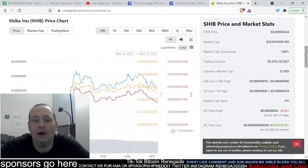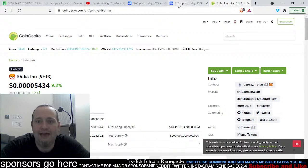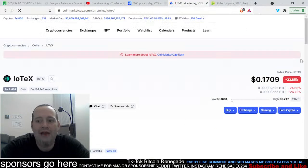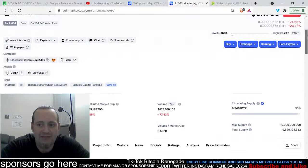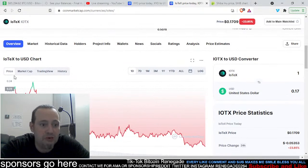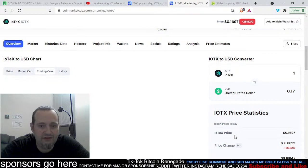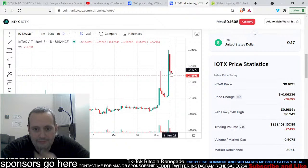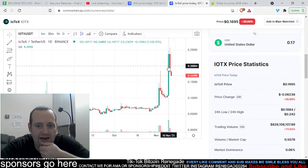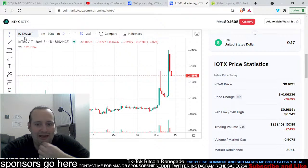So, yeah, sorry, getting back to IOTX for a second. Everywhere that it's IOTX USDT, it's at 17 or 18 cents. Everywhere it's IOTX USD, well, this is supposed to be IOTX to USD, but that's not true. Because let's even go to TradingView. Let's see. Yes, this is USDT. And it was way, way up there. And don't ask me why it's at a different price. I don't know. Because this one says USD, right?